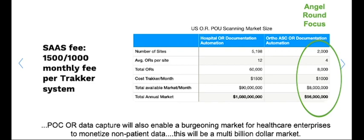The unknown for us and the real potential bonanza is the value of the data we generate, the macro data. There's an incredible amount of unmonetized data in the healthcare industry, especially with orthopedics, that is left on the table and unmonetized. We think that the data we generate will be worth significantly more than the markets I just stated.